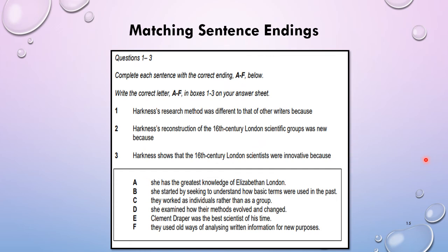Next, matching sentence endings. Complete each sentence with the correct ending, A through F below. Write the correct letter, A through F, in boxes 1 to 3 on your answer sheet. So what you have to do is, on your answer sheet you will have spaces for these three. Harkness's research method was different to that of other writers because... and if you think that it is D, then write D in question number 1 on your answer sheet. If you think it is F, write F in front of number 1 on your answer sheet. So this is how you do it.